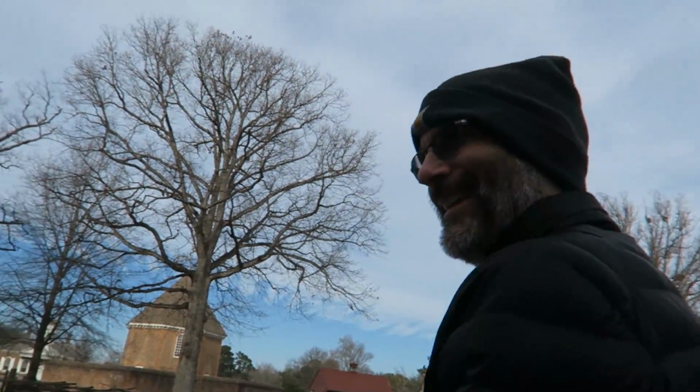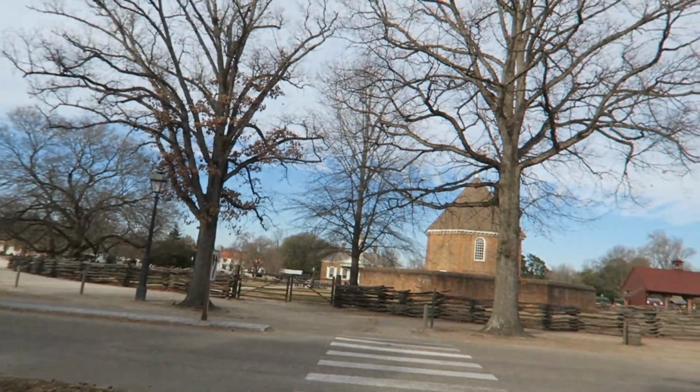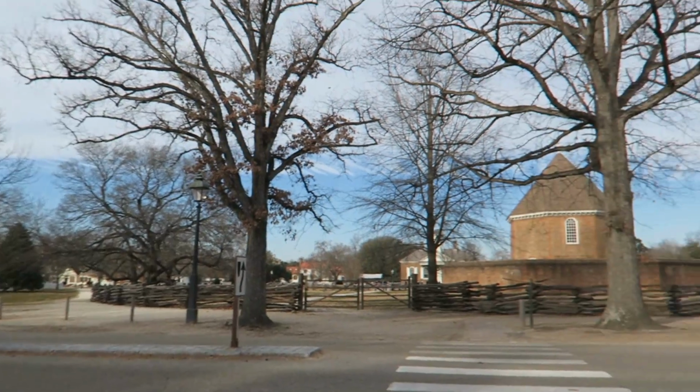Hey guys, we are heading into Colonial Williamsburg. It is so cold. So cold. Look at Brian. He's all bundled up. And so we are headed across the street from our hotel. I gotta say, this hotel location is awesome, Brian. Brian booked this hotel. It's really nice.